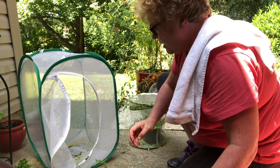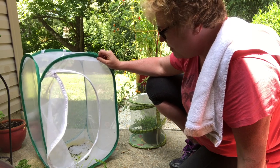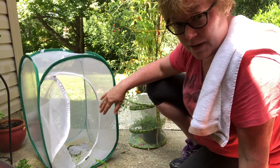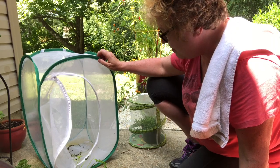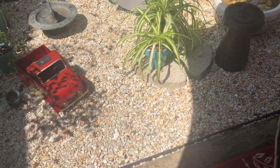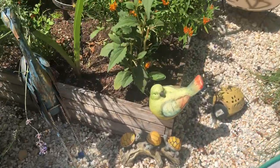Okay. So what I'm going to do now, before I put everything back in, is go ahead and rinse out the habitat. It's kind of gross. It's filthy. Let's get that cleaned up, and I'll meet you back here. I'm going to show you over here in the garden.